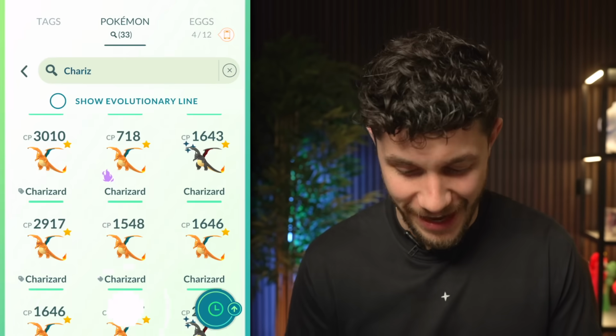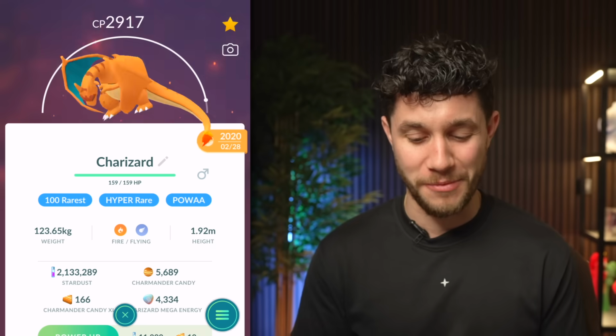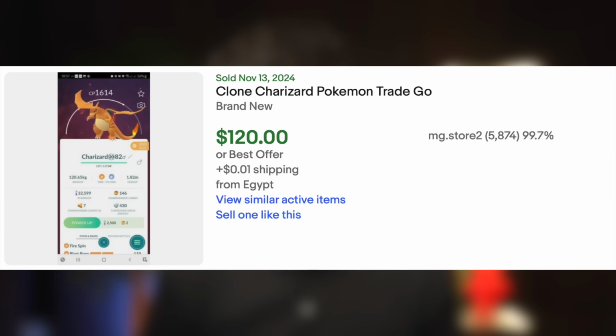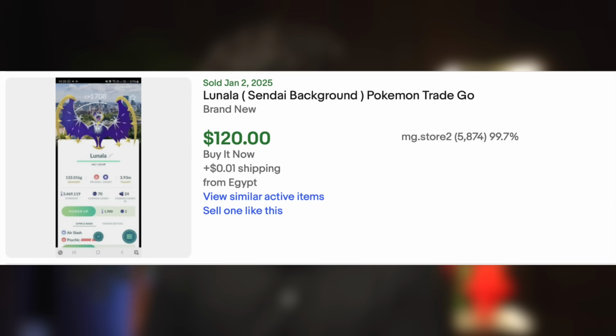And I have one, I think, right? I only have one clone Charizard in my entire account. I'll never trade it, I'll never sell it, but it did sell for $120. Then we've got the Sendai background Lunala for $120.